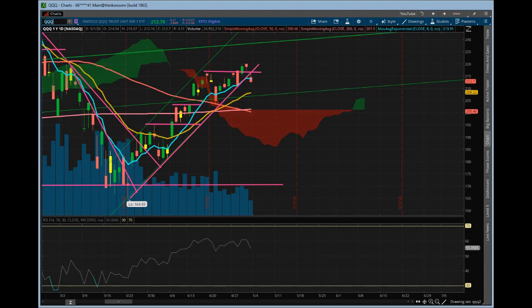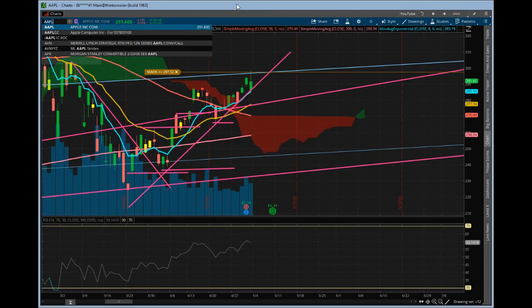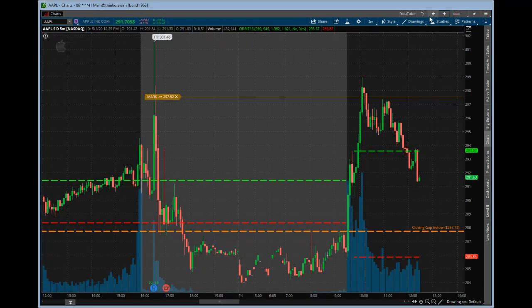Let's take a look at Apple today. So Apple was one of the ones to go green today, right? We talked about it last night that Apple looked like it was going to gap right down to its upward trend line. So we did get a nice bounce off of that today, right? So that was one of the first ones really to go green.